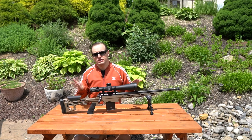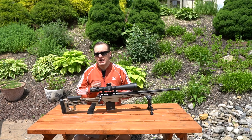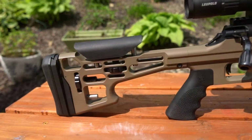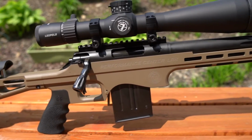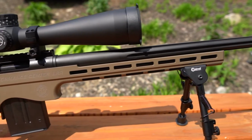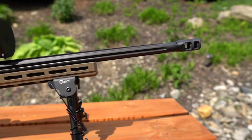So why should you consider this gun? If you're looking for a complete chassis type gun, which gives you pretty much everything you would need to get started, this is a great choice. You have a very nice chassis with a plethora of adjustments, the capacity to mount all of the accessories that you want, the ability to accept commonly found magazines, and it comes with a very nice trigger and is accurate.